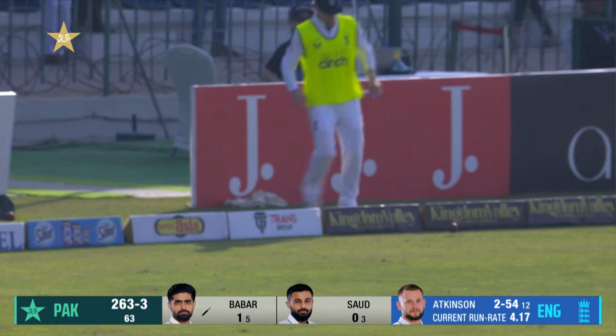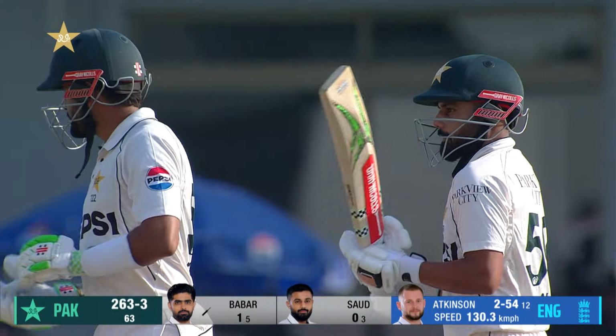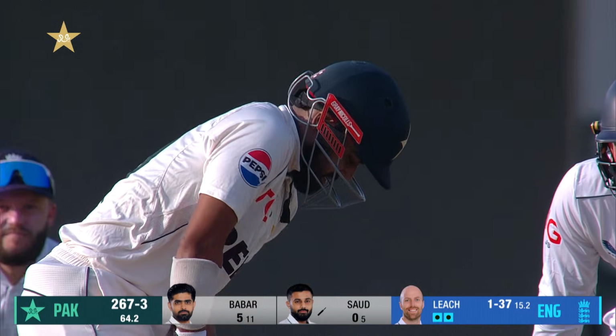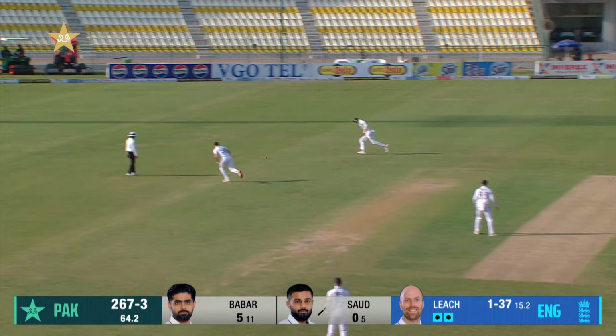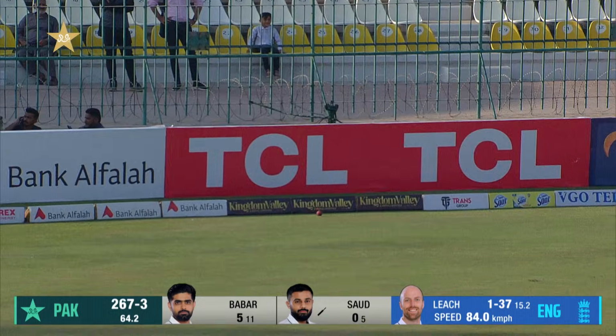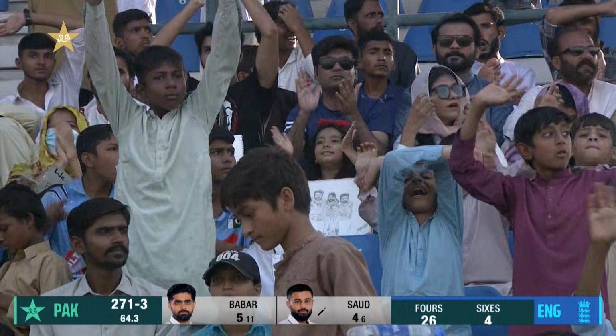Well, that's an inside edge for 4. Babar Azam is looking to hit the ball extremely hard through the offside. He's so dead sure that he's not going to miss the ball. But he plays it a little differently compared to the others. That's such a nice sweep shot. He's good against spin. Saad Shakil, that's his strength. That's why he's slotted in the middle order.